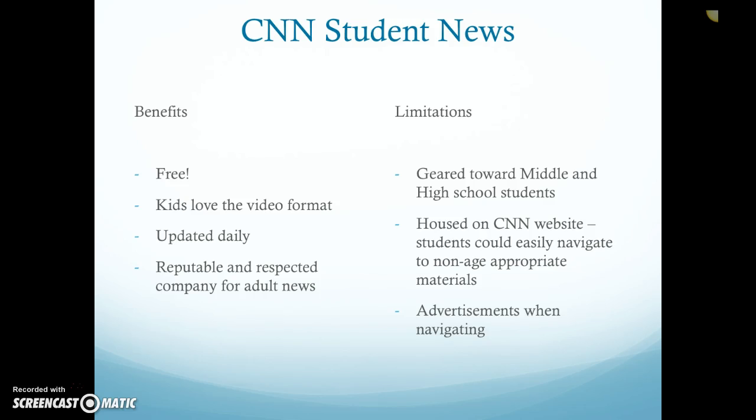The limitations are that this is geared toward middle and high school students, and they actually say on the CNN Student News website a disclaimer that teachers should preview all of these materials before showing them to a class, and that it is geared towards middle and high school. Also, it's housed on the CNN website, so if you're giving the link to students, it's very easy for them to click off of the CNN Student News portion, and then view the adult news, which could sometimes have objectionable material.